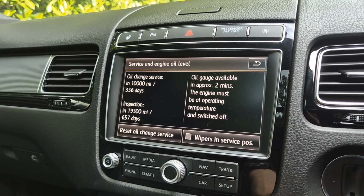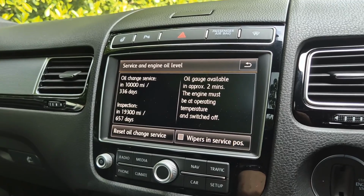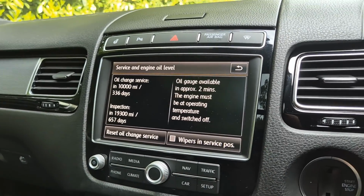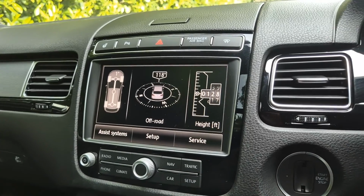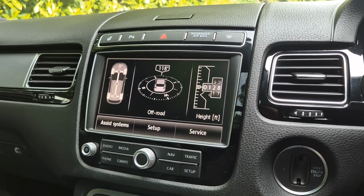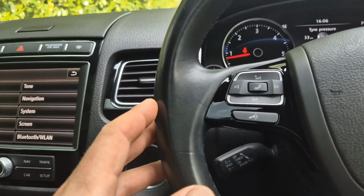And we would next be due an oil service in 10,000 miles time, or 336 days. So that's been recently carried out. A slightly larger inspection service in 19,300 miles, or 657 days. So absolutely nothing for the new owner to do anytime soon. All tyres and everything like that are all very good, and we believe we've got a recent MOT on the car as well. So that's pretty much it for in here.